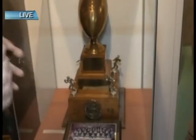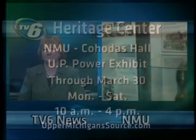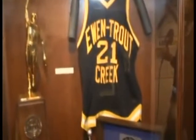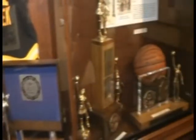All right, Dan, well, thanks so much for telling us all about this display. Now, here's one more here. This is from Crystal Falls Forest Park, one of the most winning football teams in the UP. We've got all kinds of sports represented here. We have wrestling, downhill skiing. We've seen a lot of track and field, of course, basketball, football, hockey. We've got it all here from all the UP Power, the sports high school history represented here.